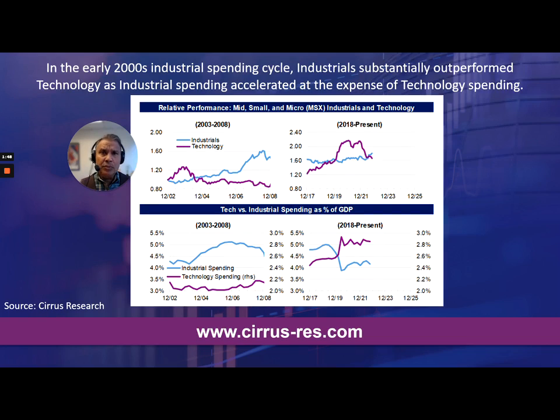In fact, we've seen this before, and it's a multi-year event. The last time we saw this was roughly in the 2002 era that played out into 2006, 2007. And what you witnessed was really a pickup in capex spending, but instead of technology capex, it was industrial capex. So the lower panel here relates to the post-internet bubble window. The blue curve shows that industrial spending did indeed reaccelerate. The upper panel relates the outperformance of the industrial sector as technology stocks effectively laid low.